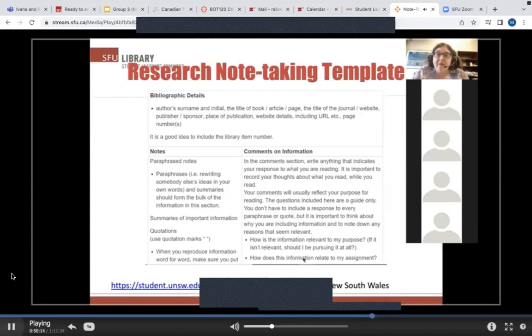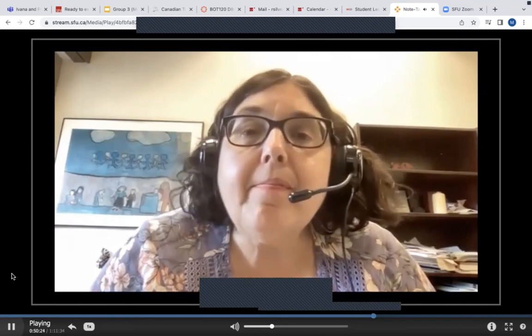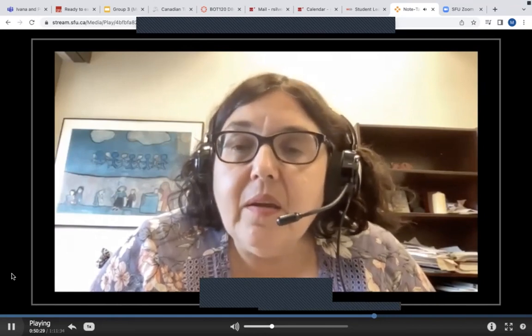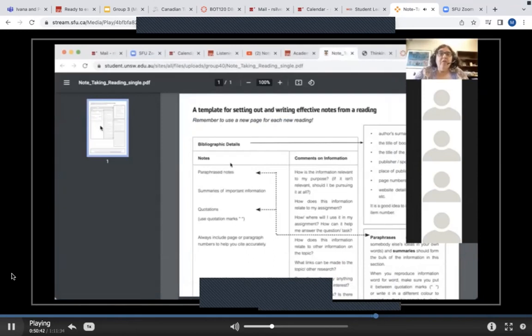And if I stop sharing this, I can show you a more detailed template that you can find on the University of New South Wales website. I went to that link as well. Yeah, so this is what the template looks like. You have your notes in one column, your comments on the information in the other, and the bibliographic details on the top.